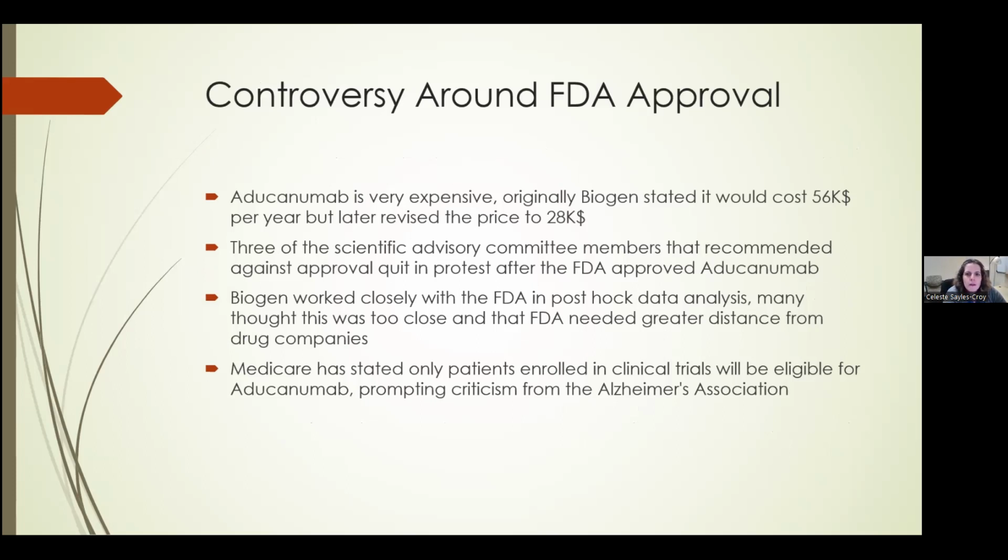A lot of people thought that Biogen really worked too closely with the FDA because they had all of this data. Some people argued that the drug company did a great job of working with the FDA to help them analyze the data. They certainly did a lot of work on it. Other people said that the FDA was really too close to this drug company. There were a lot of meetings that were kind of off the record, that weren't public hearings. A lot of meetings between Biogen and the FDA, and a lot of people thought that relationship might be too close.